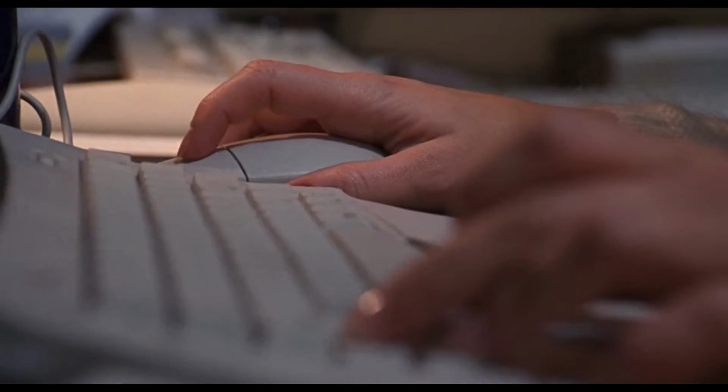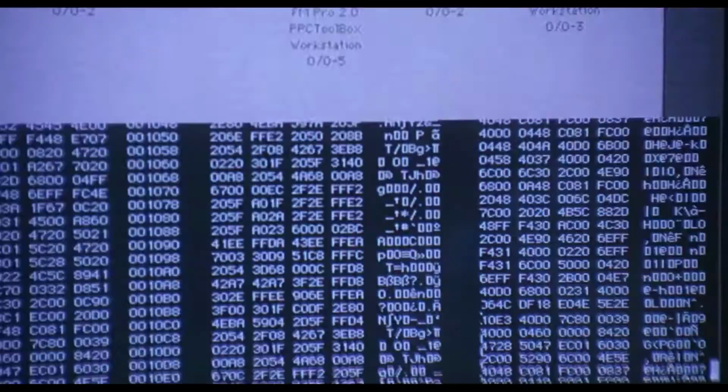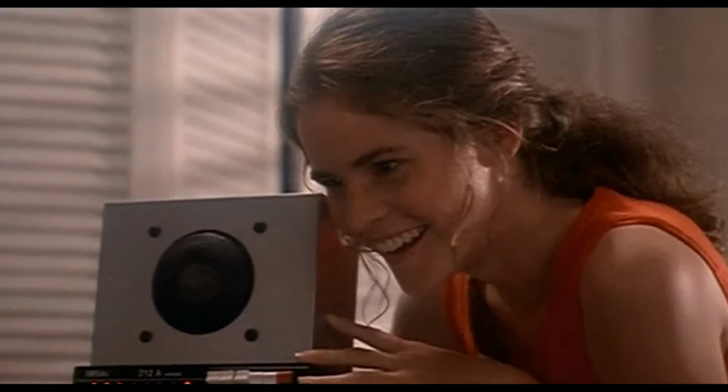Second, every program needs obnoxious sounds and animations to accompany everything. After all, film is an audiovisual medium. While we're at it, let's just have the machine announce everything it does in English. Audiences will just eat that up. Shall we play a game?